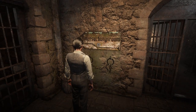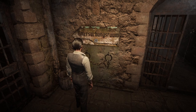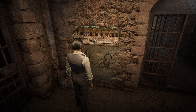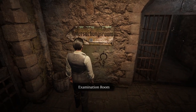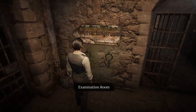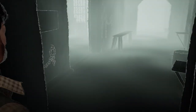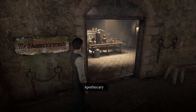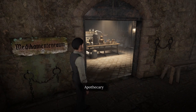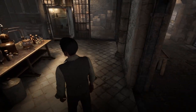What is it called? Blackletter... It's not Black Adder script. This, whatever this was. This Middle German strange script type. Examination room. Apothecary. Let me find something interesting in here.